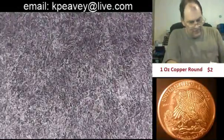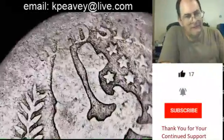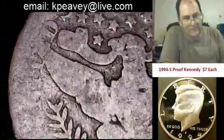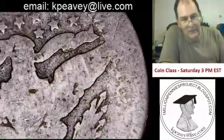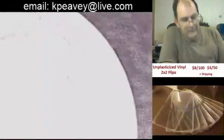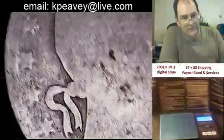Okay, what's the other one? The other one, you can see what I'm talking about as far as the worn rims. Let's look for wingtips here. See how it comes in from the outside edge? Normally the rim wears into the devices. It's an automatic About Good. But with these, it's a bit more forgiving on the grading because you get so many of them so easily worn in. 1893 plain.